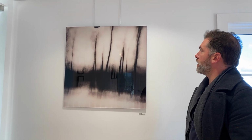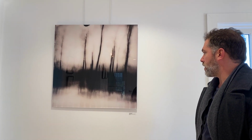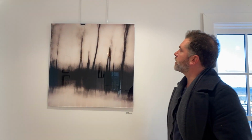This one I particularly liked. It was just in a place I was staying in Rockland last winter, and I just really enjoyed the trees in the backyard. So I just kept taking pictures of these, and this was actually a double exposure, which can either happen as an accident or you can intentionally do it.